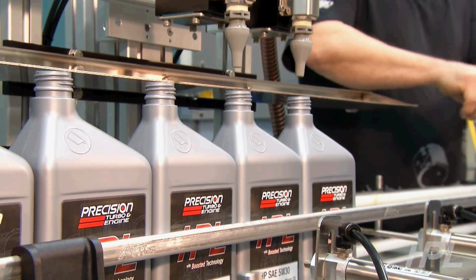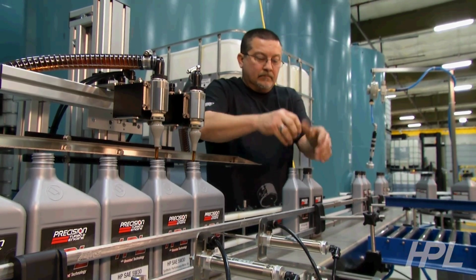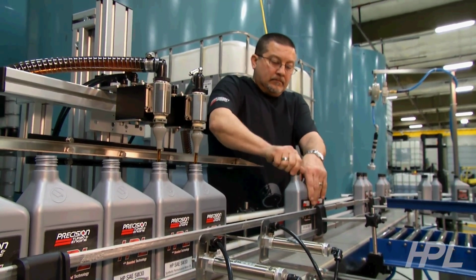Ready to go out. Now, you mentioned every lot has a number, and you can follow that all the way through, and you do a lot with the lot numbers in the lab. Yes, we do.